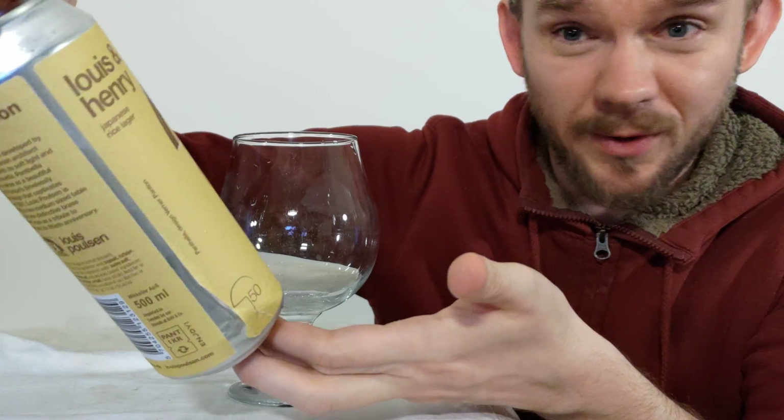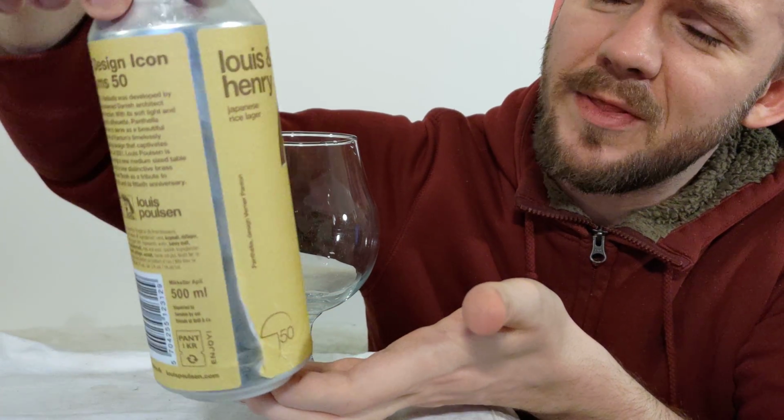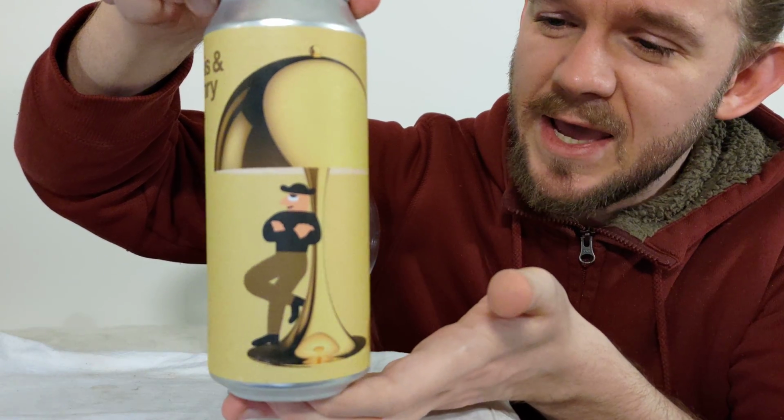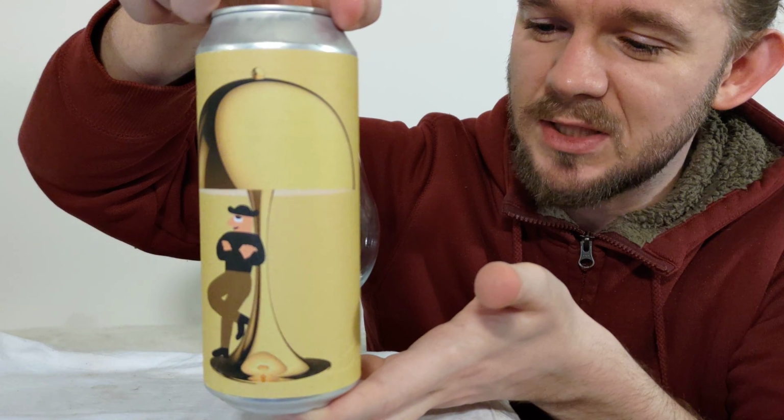as well. So yeah, for this review then, we are going to return to Mikkeller, the famous Danish gypsy brewery, or one of them, we should say, because Toul and Evil Twin, I guess, could count in that regard as well. But this one is called Lewis and Henry. It comes in at 5% ABV, and this one is a Japanese rice lager.